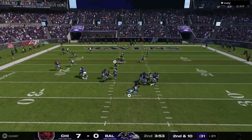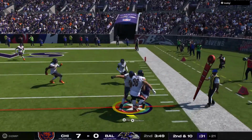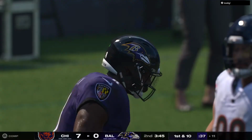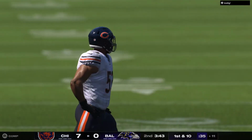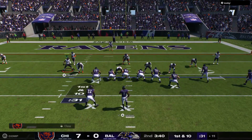Play action. It's Jackson. He'll buy some time right. And he's going to have a gain of 11 to the 11 before he's brought down. 1st and 10. Evident there that he learned his lesson from the last drive. No way he was going to force a throw that time. When nothing broke open, kept it, and ended up running for a first down himself.